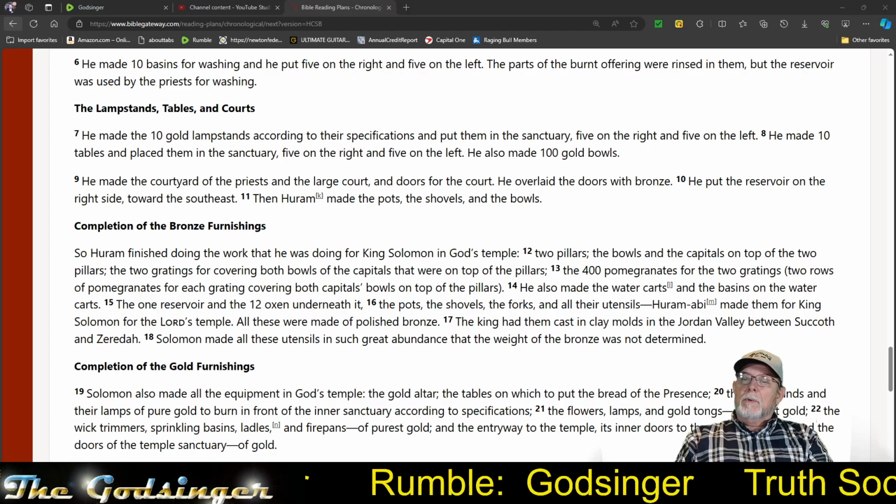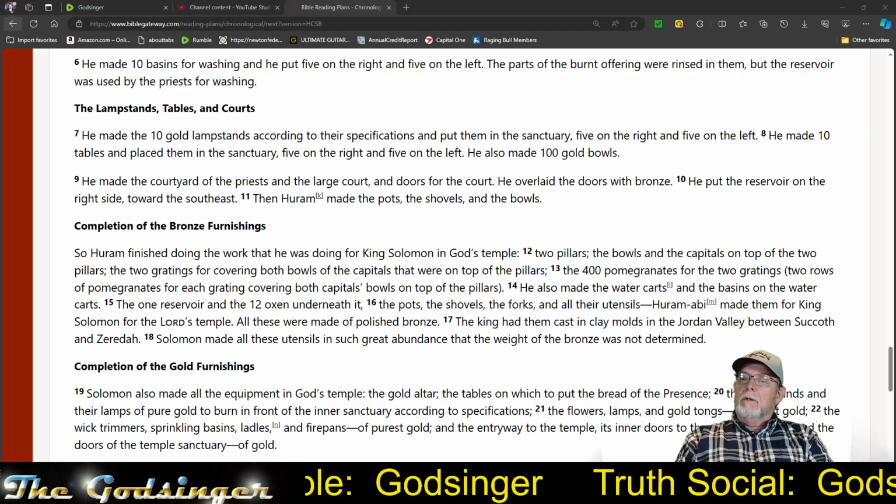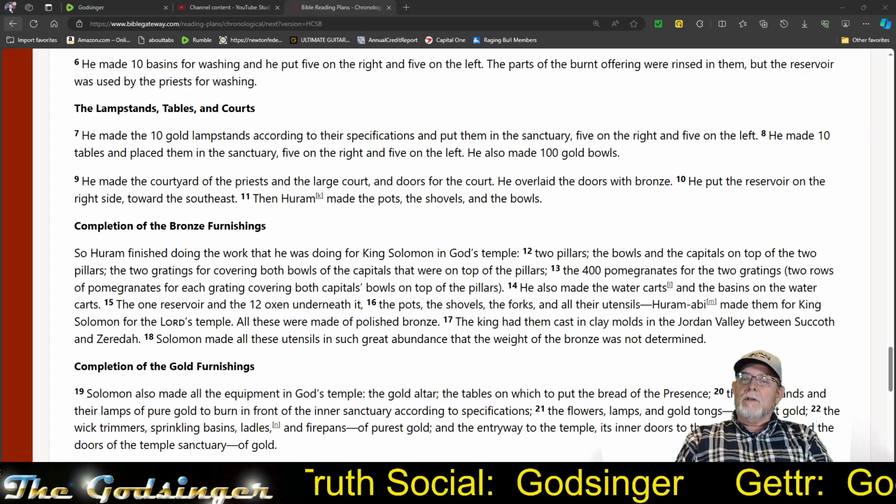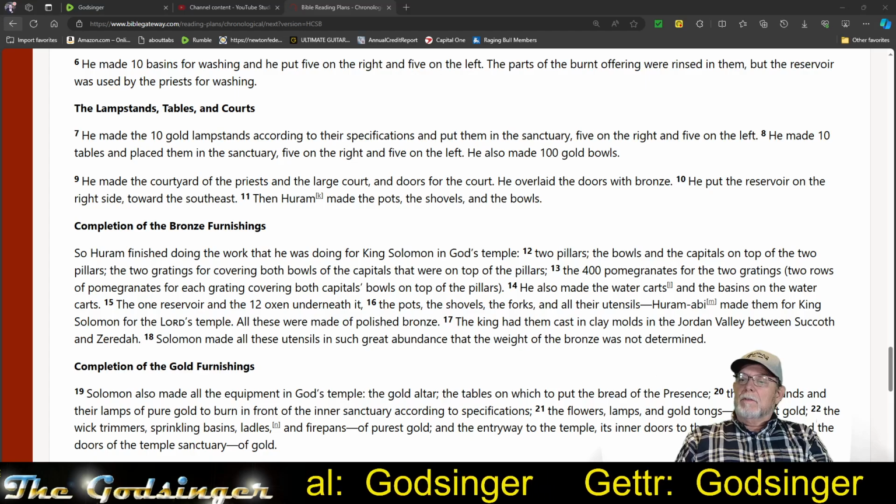He made the courtyard of the priests and the large court and the doors of the court. He overlaid the doors with bronze. He put the reservoir on the right side towards the southeast. Then Hiram made the pots, the shovels, and the bowls.